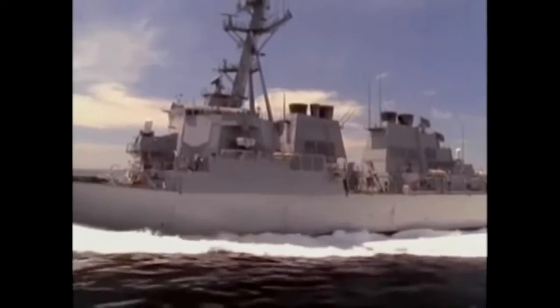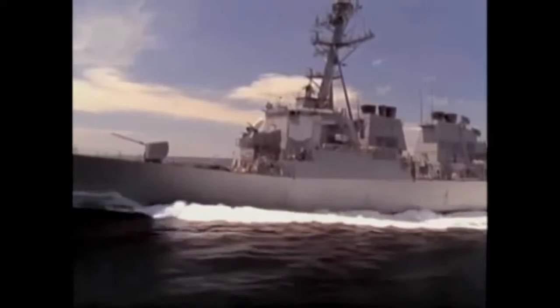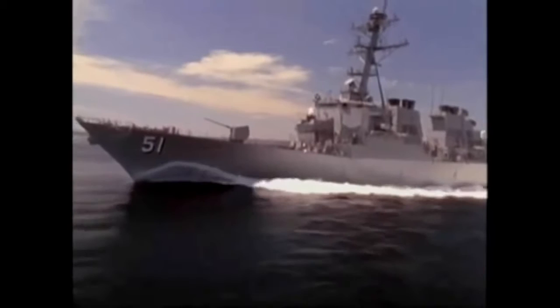Burke destroyers seemed to be nearly devoid of weapons. The only weapon immediately obvious is the 5-inch gun on the bow. Appearances are deceiving, however, as these ships contain more effective firepower than any World War II warship.